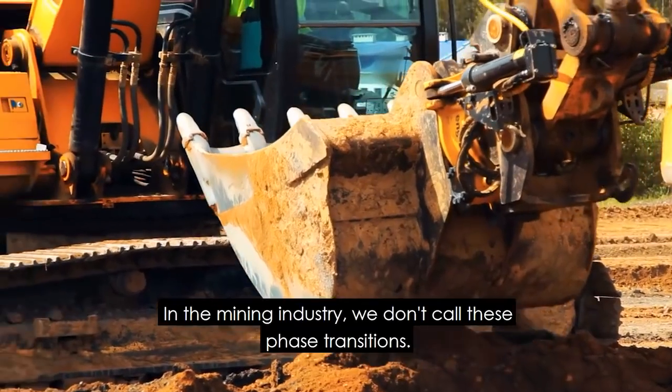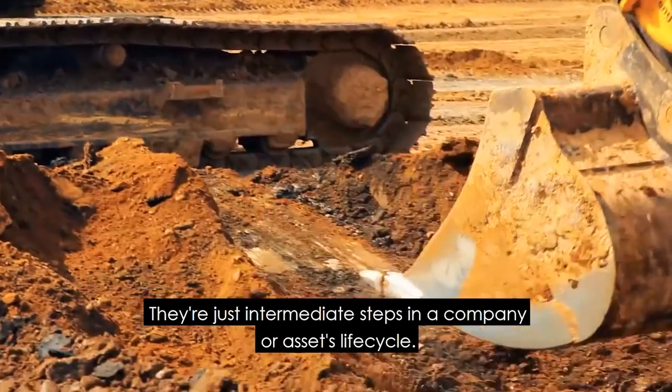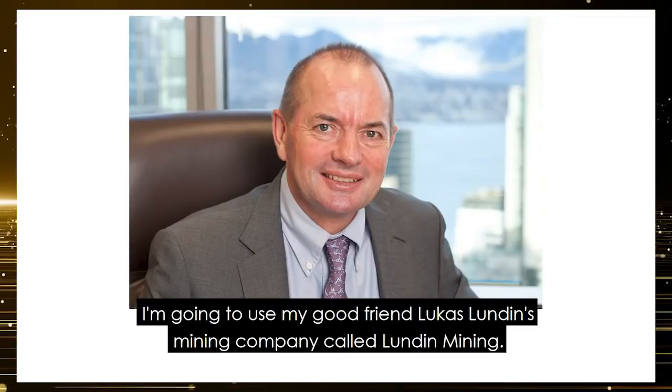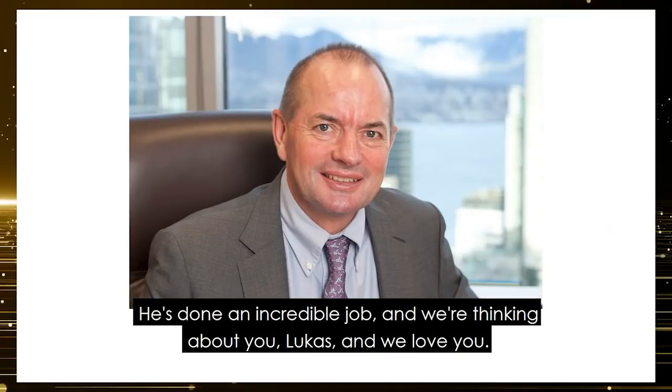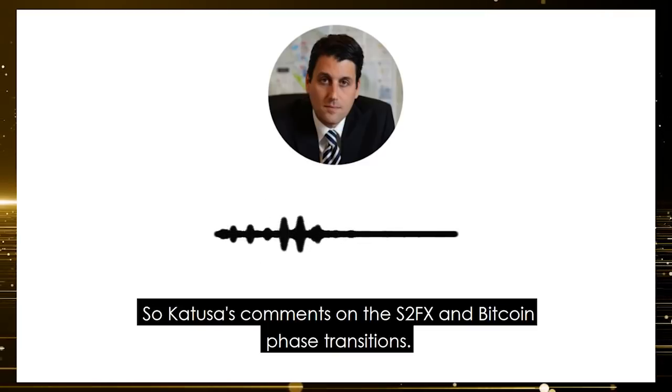So in the mining industry, we don't call these phase transitions. They're just intermediate steps in a company or asset's life cycle. I'm going to use my good friend Lucas Lundin's mining company called Lundin Mining. He's done an incredible job, and we're thinking about you, Lucas, and we love you. So Katusa's comments on the S2FX and Bitcoin phase transitions.